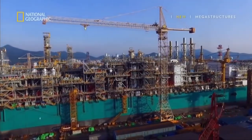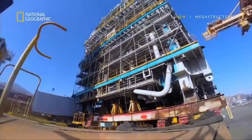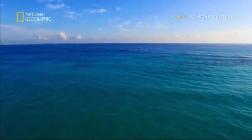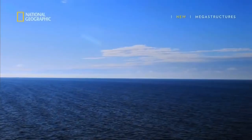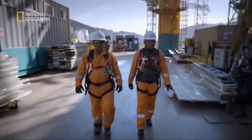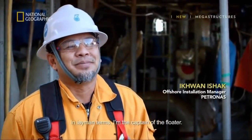PFLNG Satu, the world's first floating natural gas facility, is well into her third year of construction. In 4 months, she is scheduled to sail to her new home, 180 kilometers offshore of Sarawak, Malaysia. The man who will ultimately be in command of this platform is Ikhwan Ishak. In layman's terms, I'm the captain of the platform.